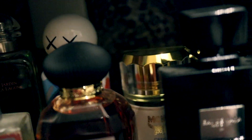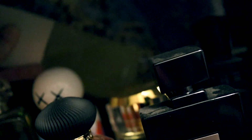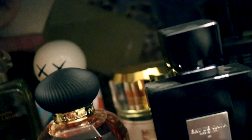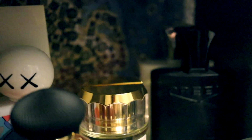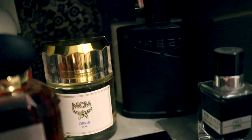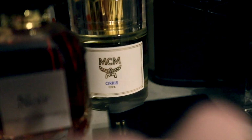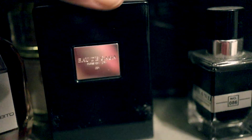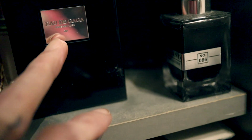Comme des Garçons Girl, which is really cheap and discontinued. A really vintage Issey Miyake Pohom from the 90s. So vintage Creeds over the back there. Vintage Silver Mountain Water and Green Irish Tweed. MCM Oris, which is really nice. Eau de Gardegar, which is a really good tea fragrance actually.